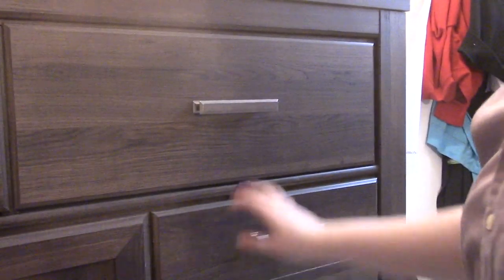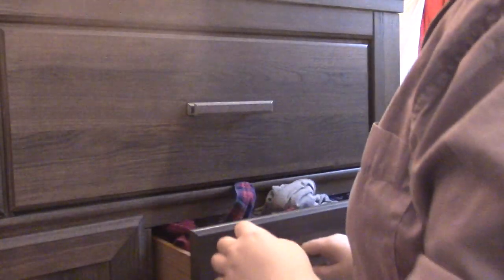So today we're going to be going through all of my t-shirts and getting rid of some of them, because I have 2 drawers worth of t-shirts and I wear like 8. So, first things first, let's pull all the t-shirts out of the drawers. So these 2 drawers here.